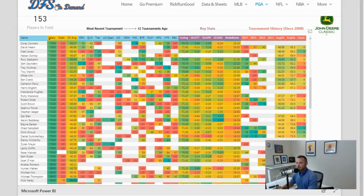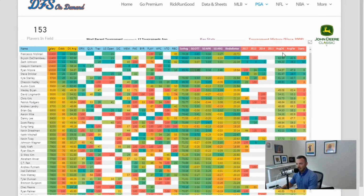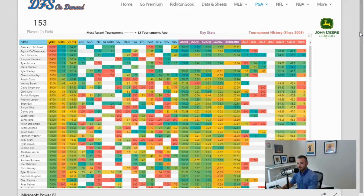And then we'll flip back to the cheat sheet here, and we'll look at the Vegas odds just one last time as we usually wrap up here. So who might be underpriced or overpriced? This is actually pretty decent pricing. 45, 50. I'd probably say Lingmerth is a little overpriced. Patrick Rogers might be a little overpriced because he's 60 to 1, and you can get guys that are cheaper, 50 to 1, like Andrew Landry might be interesting, coming off an 8th at the Quicken. That might be a guy I might want to target.